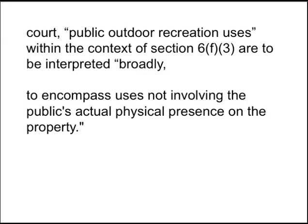So the court here noted, in order to effect the intent of the Act, the public outdoor recreation uses within the context of Section 6(f), what would constitute a conversion triggering the procedural requirements, are to be interpreted broadly and to encompass uses not involving the public's actual physical presence on the property. There may indeed be facilities which the public does not use actively for public recreational use, but they're a necessary part of the larger project for a whole number of purposes, including administrative offices or storage or maintenance, things of that nature.